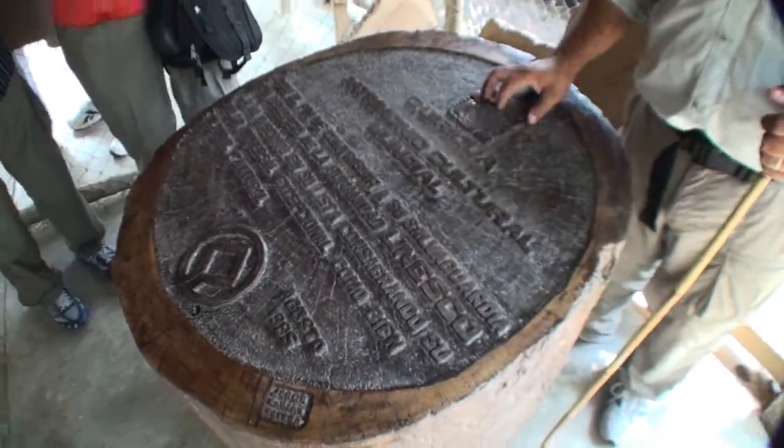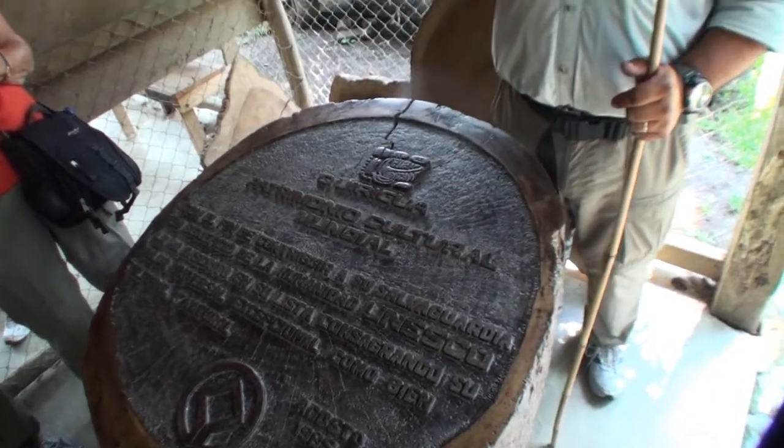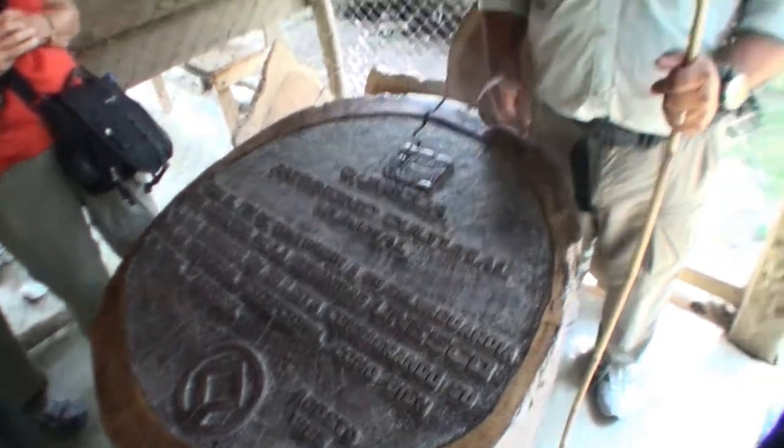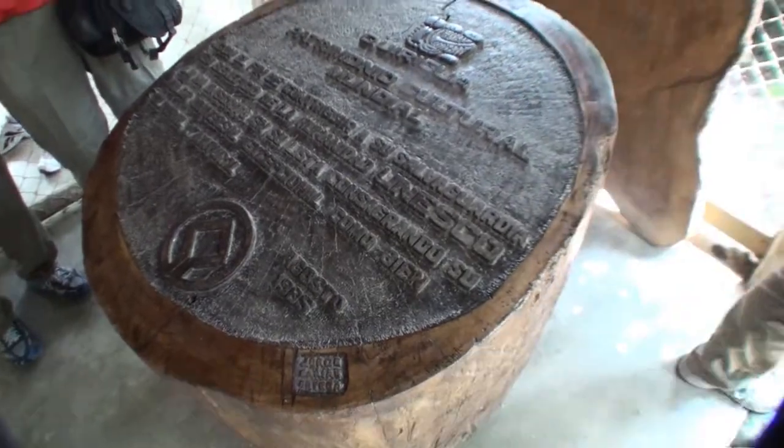They had their own glyph, like the shield, like a flag. Even the sites, as well as the rulers, had Mayan glyphs. This place was recognized by UNESCO in 1985 as a World Heritage Site.